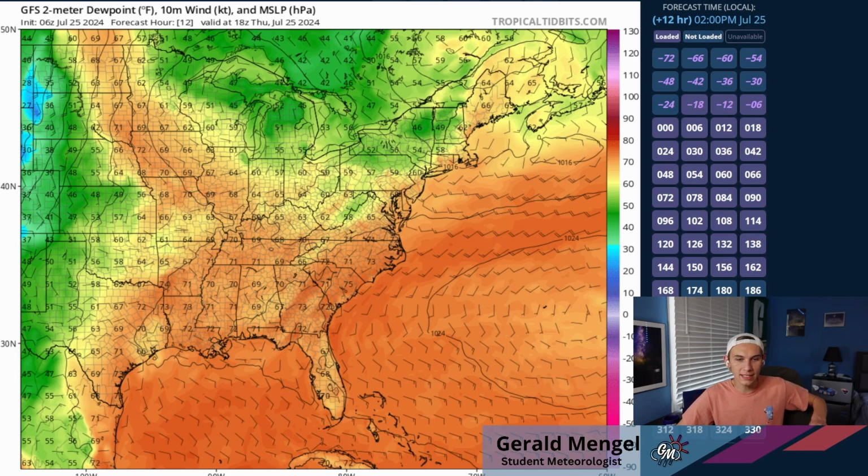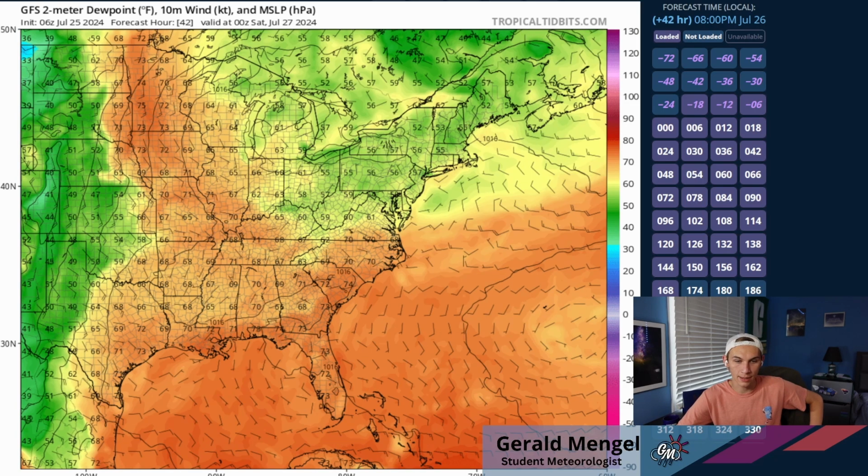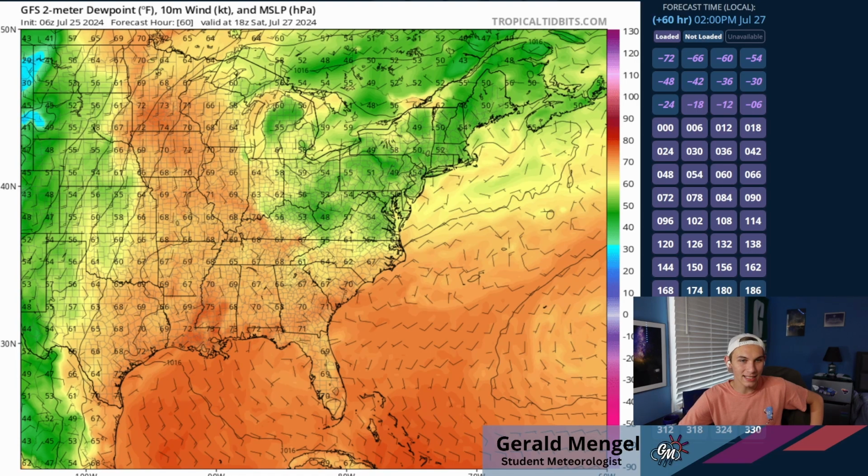All right, talking about that nicer, drier air. Here we go. This afternoon, this is today, nicer dew points. And again, dew point is going to be the number one indicator of how nice that air is. Starting in the Midwest, oozing into the Northeast here. And by the time we get later on into Friday afternoon, again, much of the Northeast, a beautiful Friday, as I mentioned.